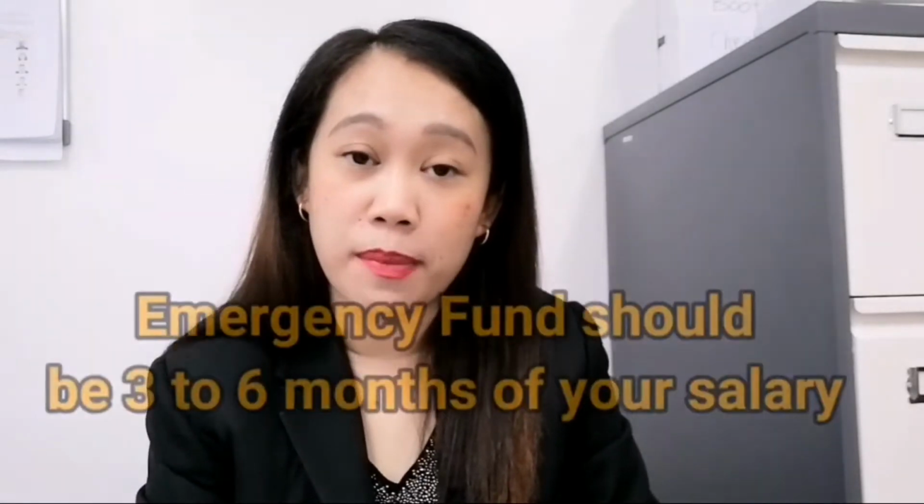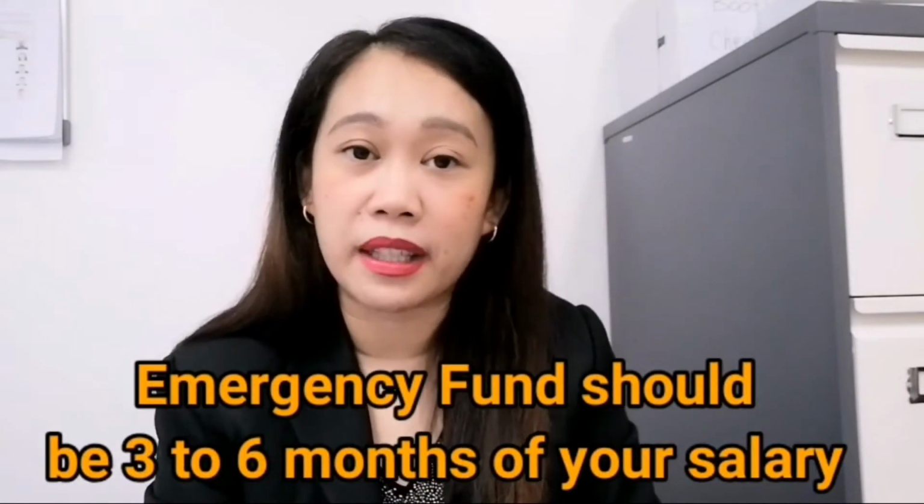Second option is to build or rebuild your emergency fund. So, why did I say build and rebuild? Build for those who are wala pang emergency fund. So, you can start by building your emergency fund. And emergency fund should be at least 3 or 6 months of your monthly salary. And rebuild naman kasi di ba during pandemic nagamit natin yung mga emergency fund natin. So, we can start rebuilding our emergency fund and save for it. Instead of splurging sa mga bagay na like shopping, shoes, and bags, unahin muna natin yung emergency fund natin.